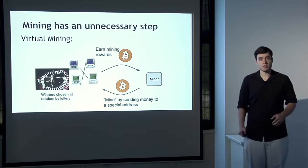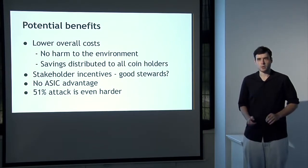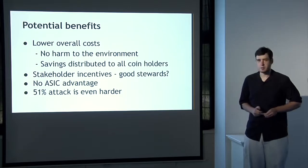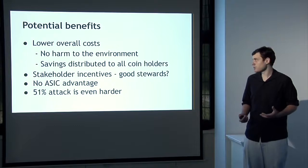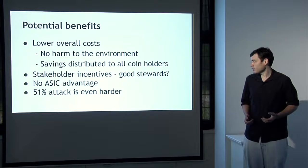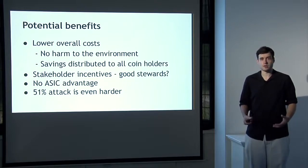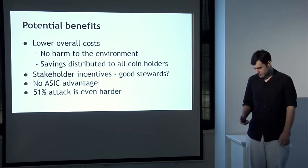Now, there are a bunch of potential benefits to a virtual mining system like this. One is that it definitely would lower the overall cost of the Bitcoin mining system. Virtual mining, since it doesn't involve using any power or manufacturing any special hardware, would have no impact on the environment. Now, you could think of the savings that would result from this as being distributed to all of the holders of coins in this system.